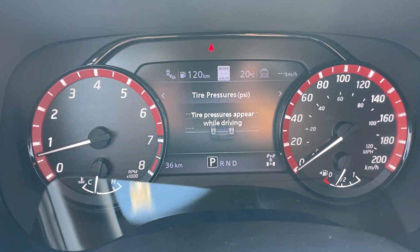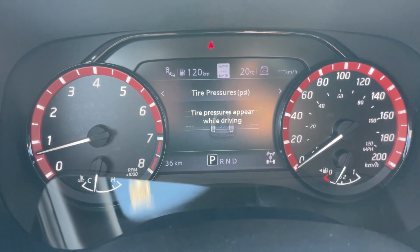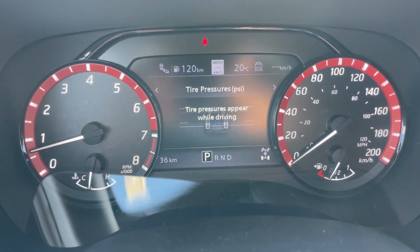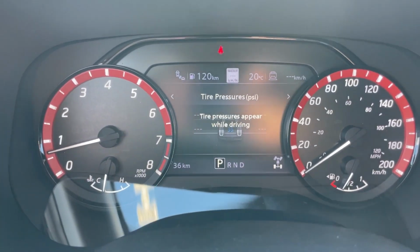You can either do the same thing to the other 3 tires so that they've all got the same pressure, or the preferred thing to do would be start letting some air back out of that tire. Once it gets back down to the proper pressure, the horn's going to beep once to tell you to stop.